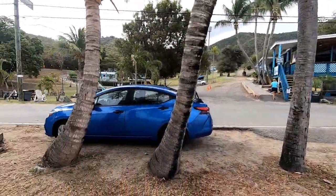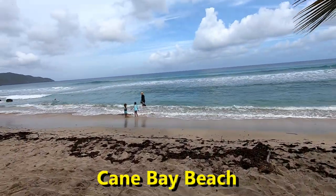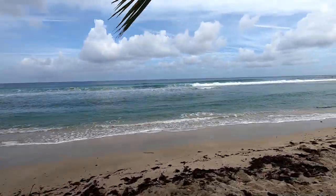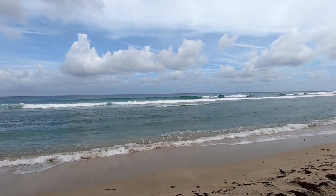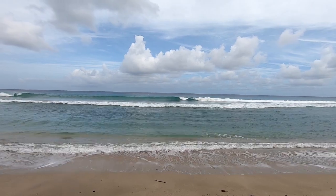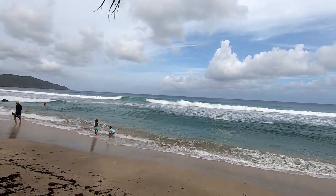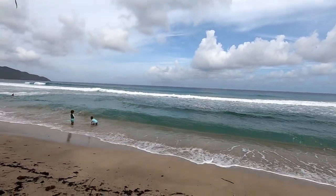Today is our last full day here in St. Croix, and we're going to head to Cane Bay Beach. There's our car. Here's the kids. And we actually have some waves today. So I'm going to get out there with Pork Chop and push her into some on a bodyboard. I think this is a very rare north swell here in St. Croix.